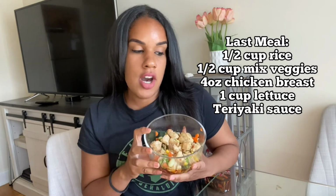So the cookies took 15 minutes to bake, and this is the final product right here. I let them cool down for about 10 minutes, and then I put them in this Tupperware. And while the cookies were making, I also made the chicken that I was prepping earlier, which I also did with half a cup of rice, which I already had. The rice that I use is jasmine rice, just regular rice, and that took about 15 minutes to cook. I also used some of the mixed veggies I had earlier from the other meal, which I had some left, so I put it in this meal.